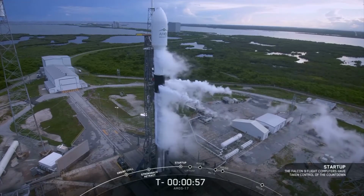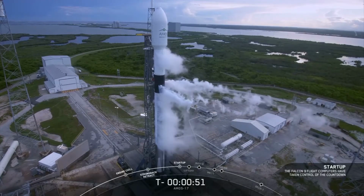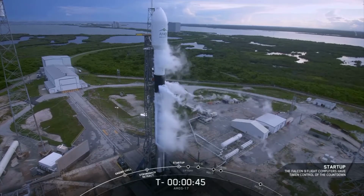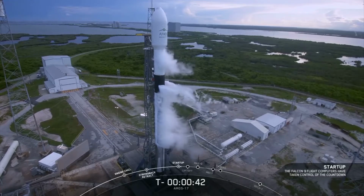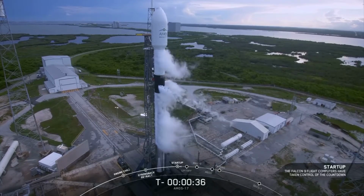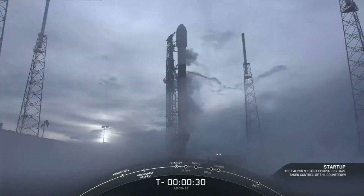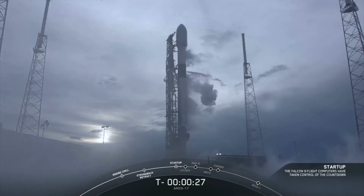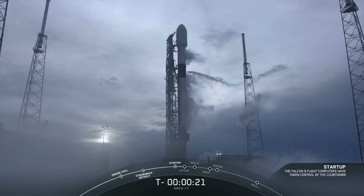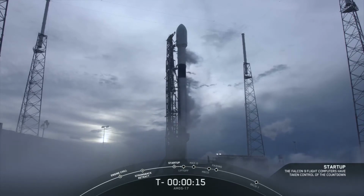F9 is on startup. Stage 2 pressing for flight. LD is go for launch. T-minus 30 seconds. Stage 1 pressing for flight. T-minus 15 seconds.